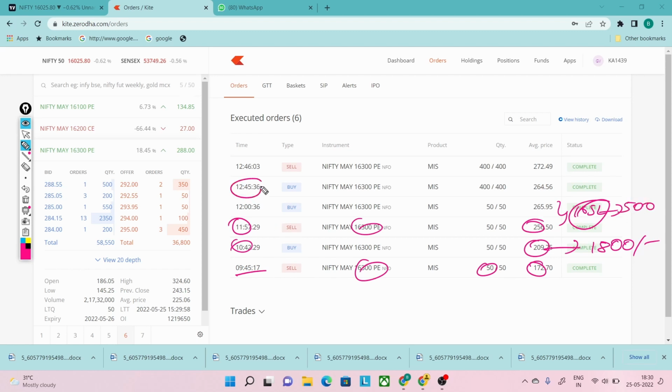And exactly at 12:45 again we took 400 quantities of the same strike price 16,300 put at 264, and my stop loss was very minimum, and I exited my trade within a minute at 12:46 at 272, and I made an overall profit of 847. So that's it from today's chart, guys.